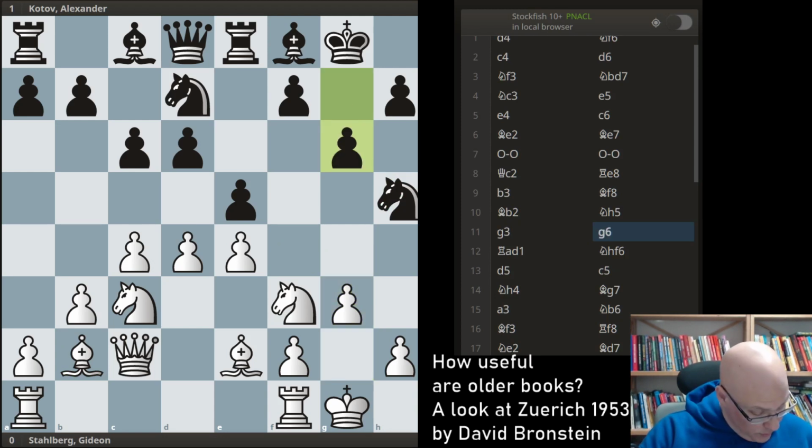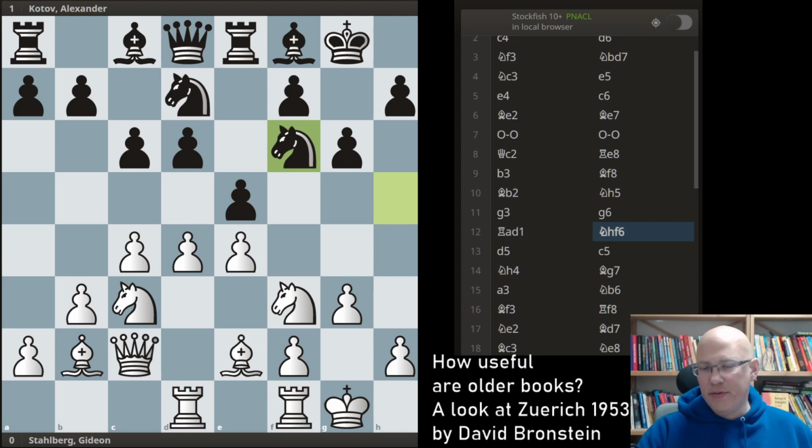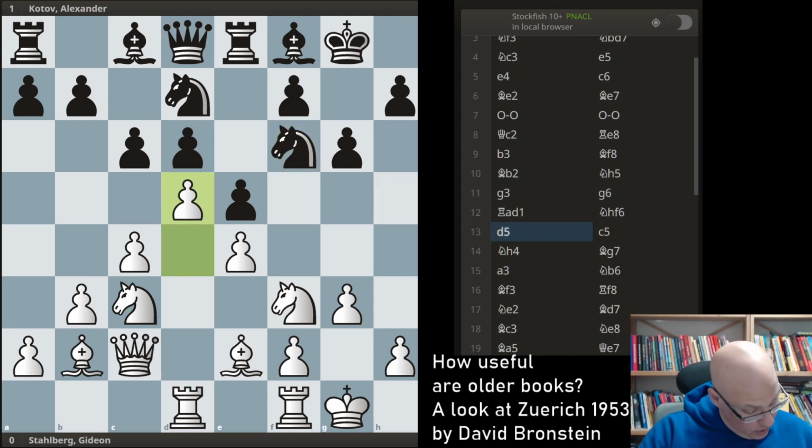g6, black goes for bishop g7 later, okay. Rook d1. Knight goes back to f6, okay. And now white played the move d5. I think that is an interesting decision.